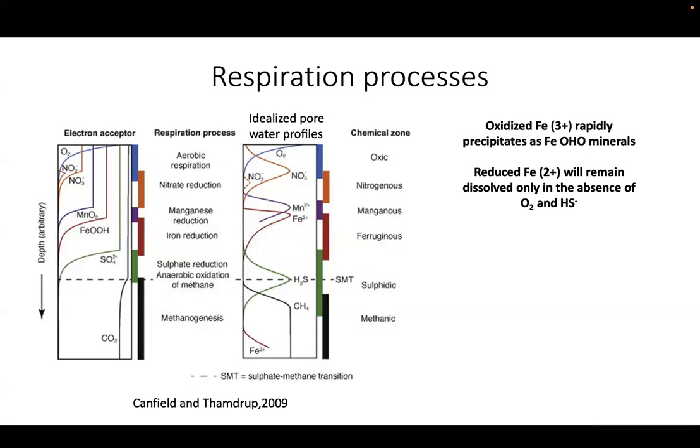This changes once we get below the seafloor. So below the seafloor, we can see oxygen start to be consumed, and then other processes become energetically favorable. First nitrate reduction, then manganese, iron, and sulfate reduction, kind of in order, and then eventually methanogenesis will dominate. So one of the key things that I want to highlight here that's really important when we think about iron is that iron reduction takes an oxidized solid iron 3+ or mixed valence state mineral, dissolves it, and releases iron into pore water.